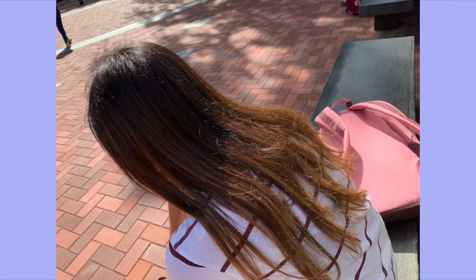Wait, let me turn around and show you. So that's my hair right now. And it completely changes in different lightings. It could be completely red in one setting and then a nice blonde, or it could totally be just brown. I'm gonna insert pictures right now of what it's looked like throughout the months that I've had it.